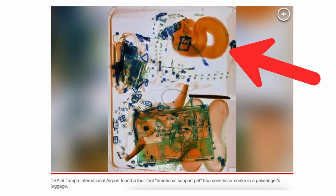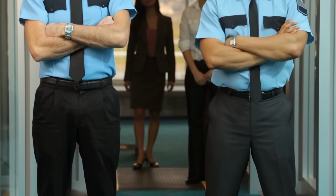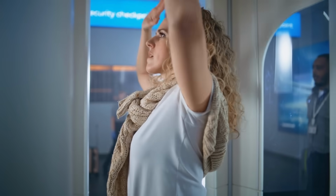And let's not forget about Bartholomew, a 4-foot boa constrictor that someone tried to sneak in their suitcase through TSA security. The reality is that any given day at security could throw a curveball due to unplanned security threats, malfunctioning equipment, staffing issues, or maybe today is the day that someone decides to take their emotional support boa constrictor onto a plane. So don't get too grumpy when things are different from what you expect.